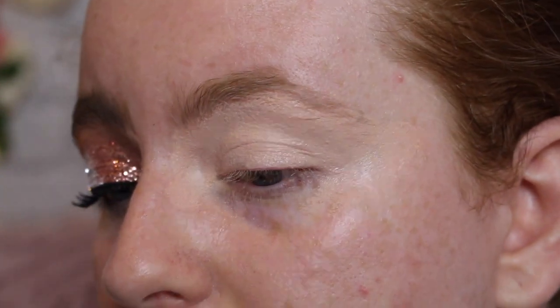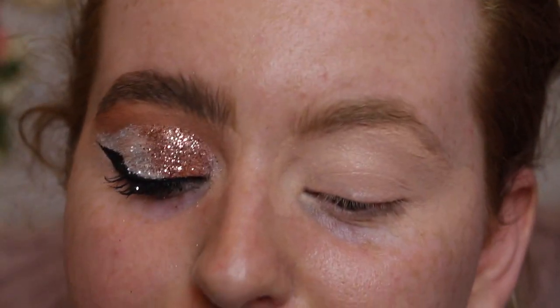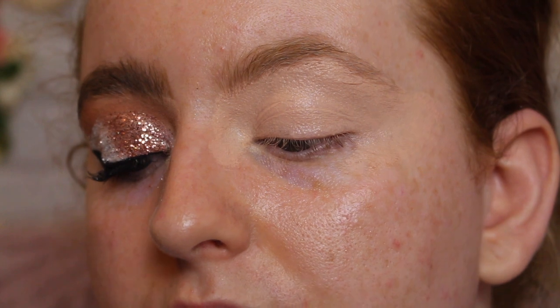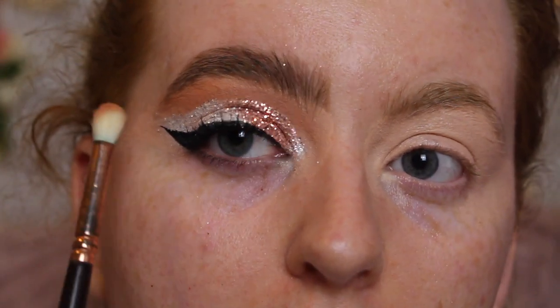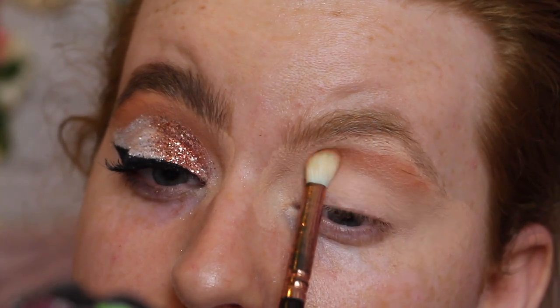Okay, so I'm using a few different products today, but this was just me literally playing around with what I've got at home, trying to recreate this look. So I had to make do with what I had. So I'm going in with the Jaclynn Hill palette, the original one. First shade I'm going in with is called Butter, and I'm taking this on a Jouer petite crease brush, a 231 brush. And because we're creating kind of like a cut crease, I'm putting this right above my crease and I'm just patting it on.